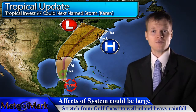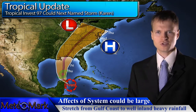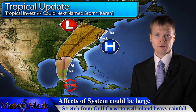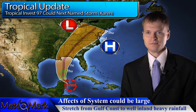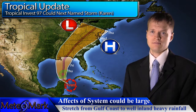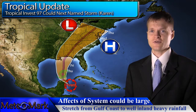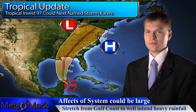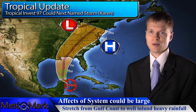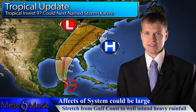Now, of course, this system, if it were to become a tropical storm, would not be a named storm at this point, but it would be a torrential rain producer. Luckily, a lot of areas here across the Mid-Atlantic and Northeast are reporting rainfall deficits for the summer. So it looks as though we could really take on a good amount of rain. However, if we get a system that stalls for days, that could be quite a problem across the area. So we'll continue to watch that. We have plenty of time to watch this system. The models have really converged on a situation if this were to become a named storm. And we're going to continue to watch that.